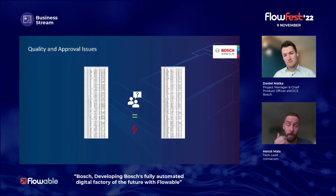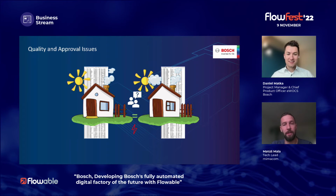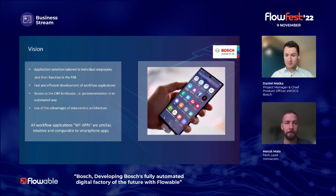I was just wondering how they are doing it. There are not such big monitors here. You can just select it. But at the end of the day, for my imagination, it's something like the old game we all played in our childhood, find the differences in two different pictures, but the pictures have a lot more elements, and the consequences are pretty expensive. So we have to remove the manual approval of changes, and this is today in Excel a little bit impossible. Let's move to the next slide.